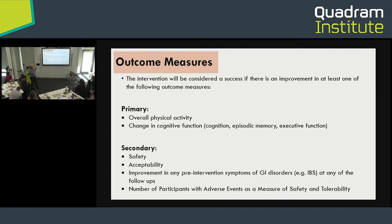And these are the outcome measures. The primary ones will be, has there been a change in your overall physical activity? And we'll have Andy, who will talk more about what that entails. Then change in cognitive function. So we're looking for change in memory, executive function, and cognition. The secondary aspects are related to how willing patients are to undergo the procedure, whether there have been any adverse effects, etc., and the safety. Those are all important parts of the trial.